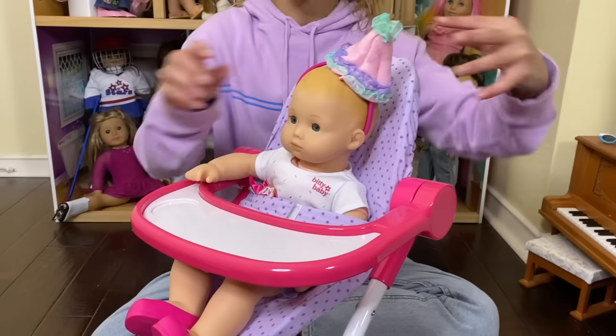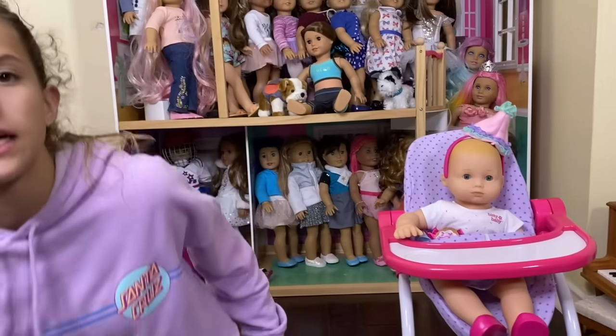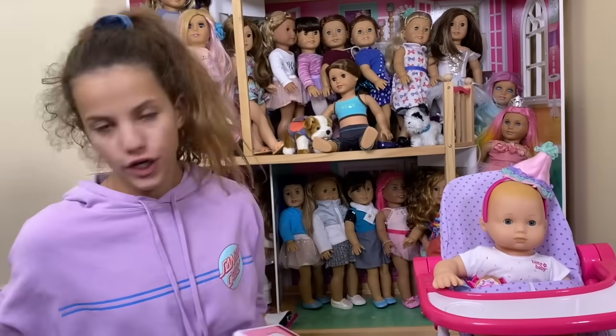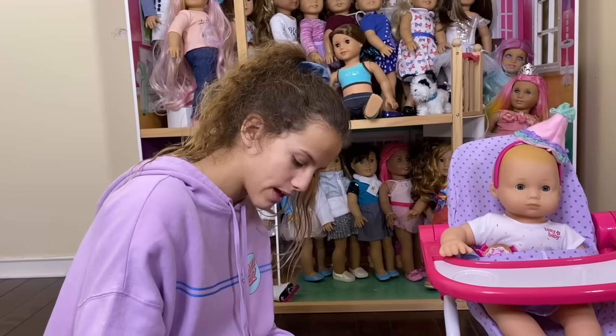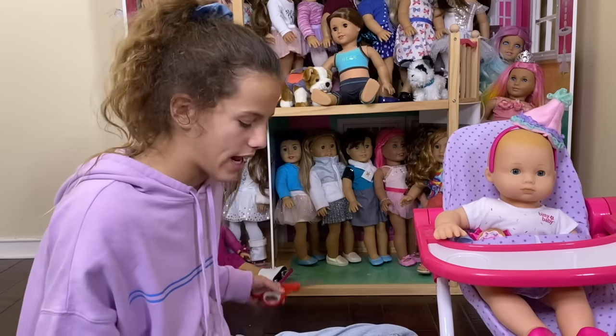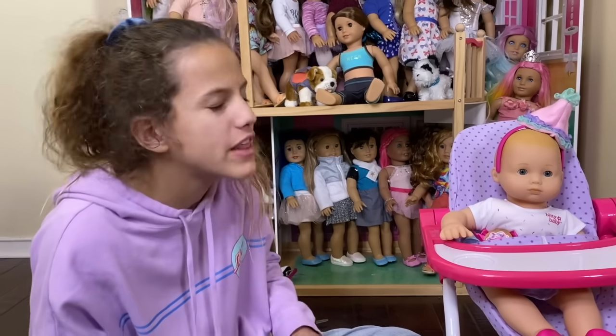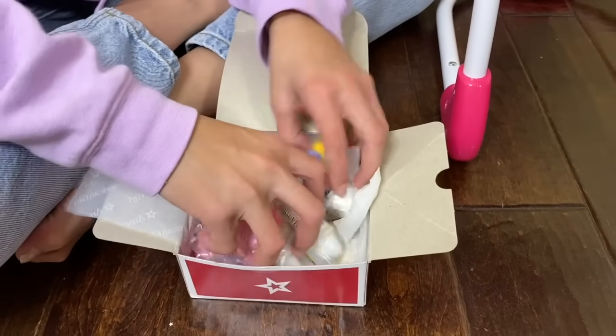So now we have to get the actual cake. But this is a very special cake because American Girl is very creative when they make food. Because sometimes when you make them have food, you can actually build it, I guess. Like you can build a hamburger, but this you can build the cake. So it comes with so many pieces.